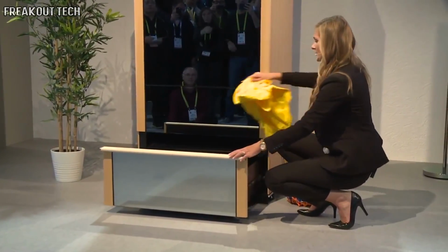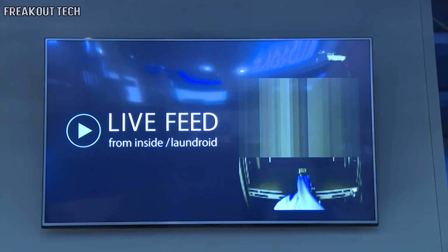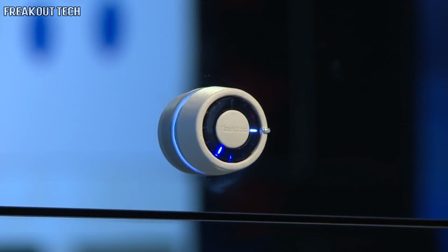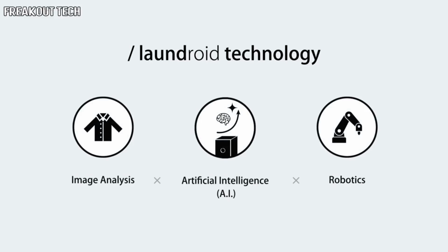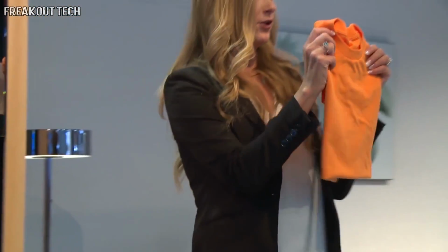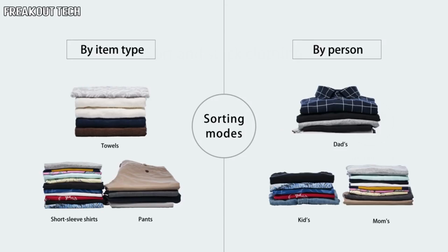Welcome to Laundroid. Once it has closed, I'm gonna open the bottom insert box drawer and randomly load the laundry. Laundroid is made from a combination of three technologies: image analysis, artificial intelligence, and robotics. The key here is that not only does Laundroid fold, but it can select two sorting modes and sort accordingly.